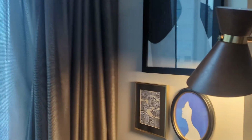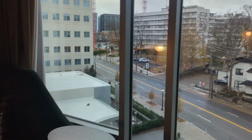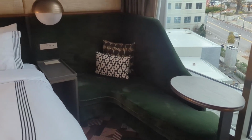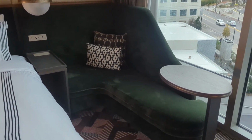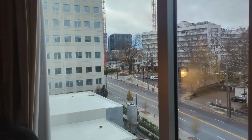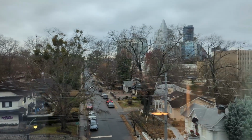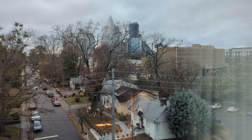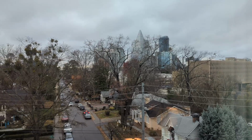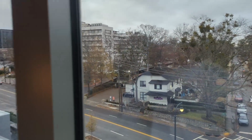Some pictures on the wall, and another one of my favorite features, of course, we like the floor to wall ceilings, but this nice little love seat right here, this green spot's really cool. And then this room in particular has a great view. Great view. If only I was like a couple floors up so that tree wasn't there. But very nice view. Very nice room.